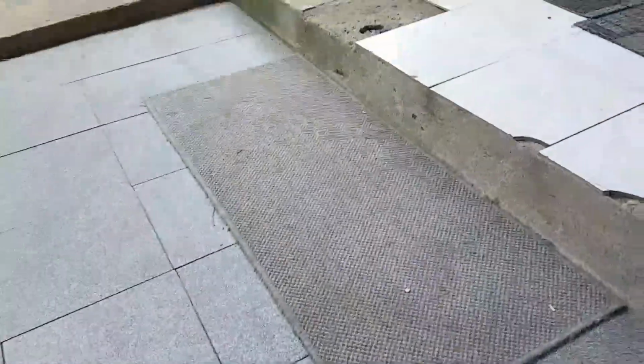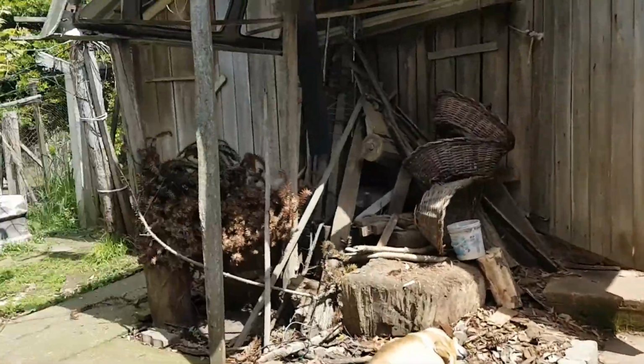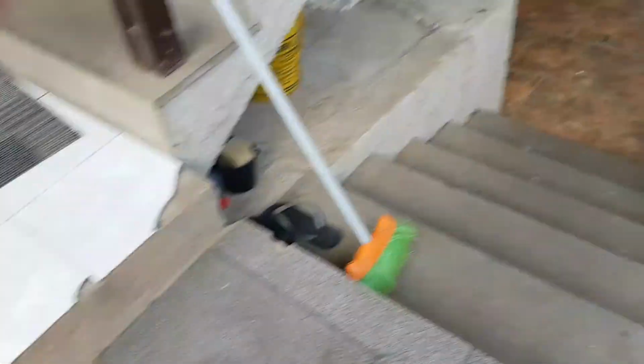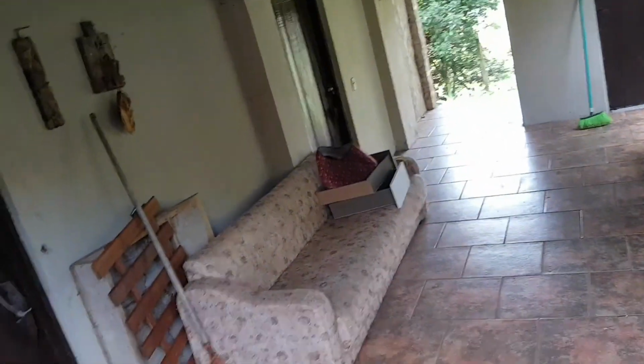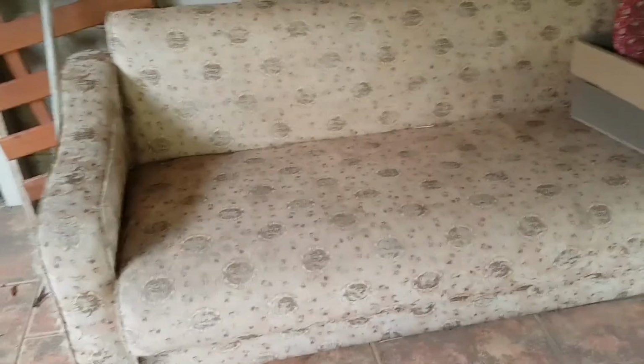Now that that's out of the way, hey guys, look, we're at the normal world again. We're back at the normal reality, not the basement. Okay, so down here is the room, the mysterious room. Here's a couch. Why do we have a couch there? Why do we have a couch in the basement? I am seriously confused.